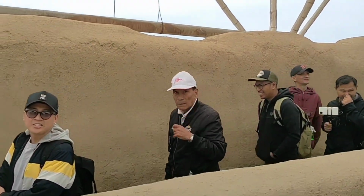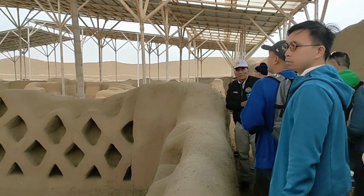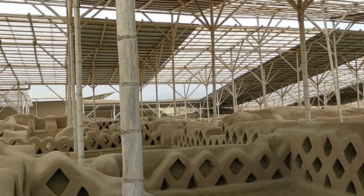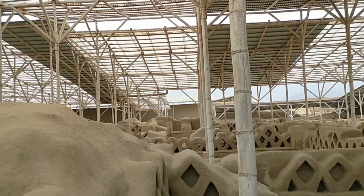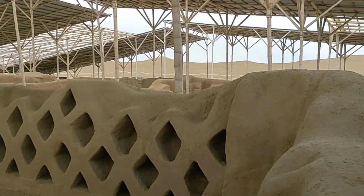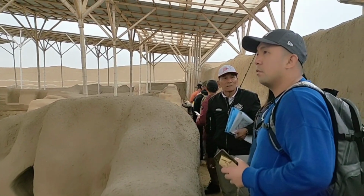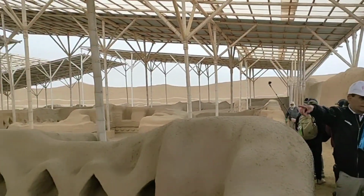Chan Chan ruins. Look, please, a piece of wood inside the wall. That's the only column that exists now. In each corner there was a column supporting the roof. Now there is only one. We don't know exactly. Looks like that. We don't know the inclusion part. Maybe.